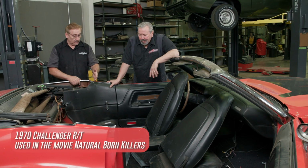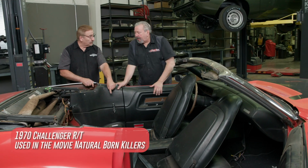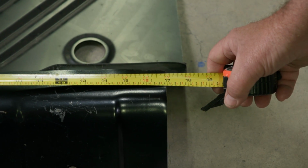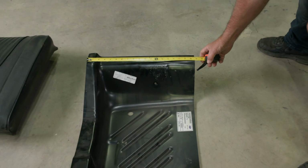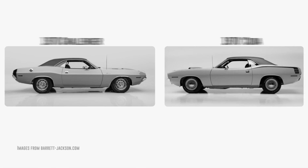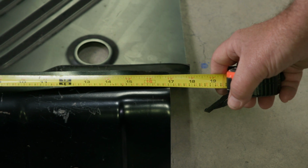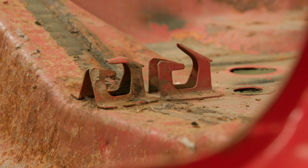Well, the fact that the Challenger is a 2-inch longer wheelbase, 2-inch longer car than the Cuda in the E-bodies. And it's in that section, made right in the rear footwell. If I took a Cuda rear footwell and a Challenger, you're going to see right about a 2-inch difference, and that's how they carried it all the way through the car. The Dodge Challenger has a 2-inch longer wheelbase than the Barracuda does, and they get that 2 inches right there in that rear stepwell. Your common sense would say, that must be why they felt they needed to put the hook forward, right?